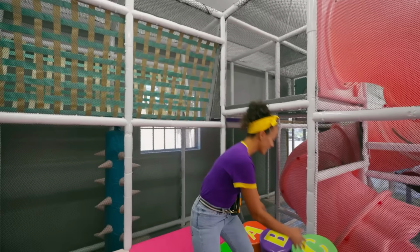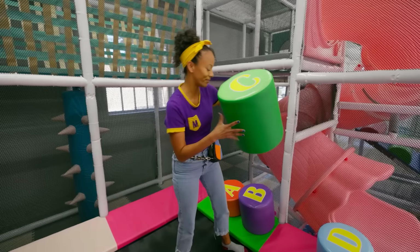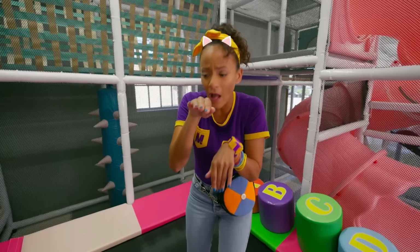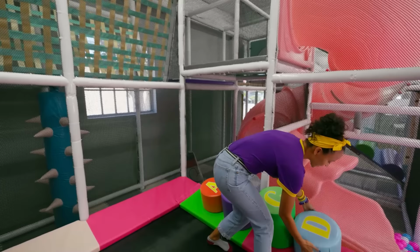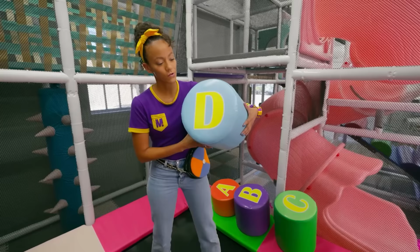And the letter C. Cat begins with the letter C. How can we act like a cat? Get your little paws out and meow, meow, meow. Whoa, calm down, cat. What about the letter D? The animal starts with the letter D. Dog! Can you act like a dog with me?